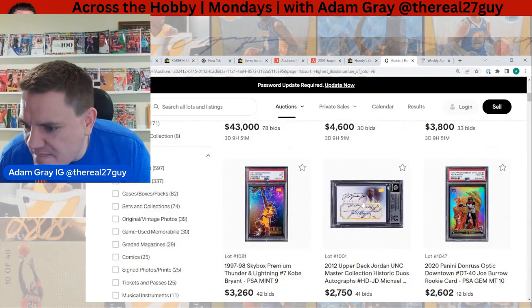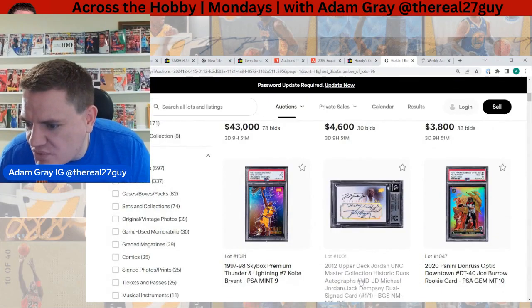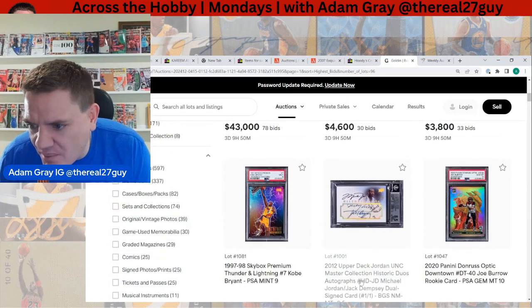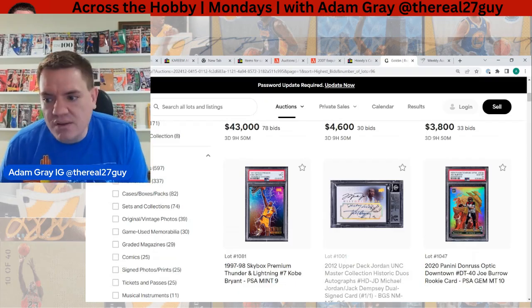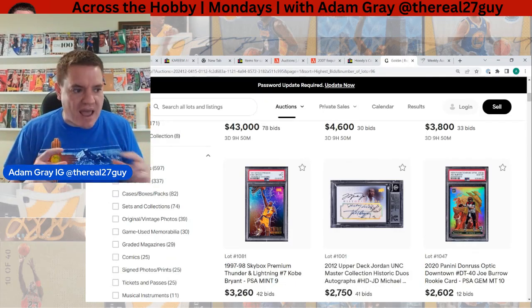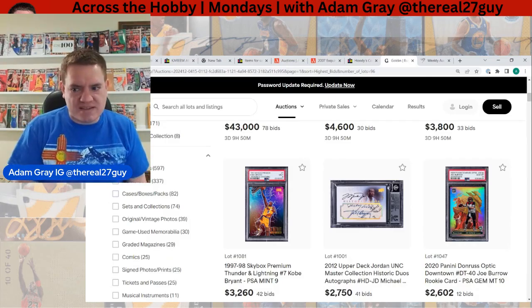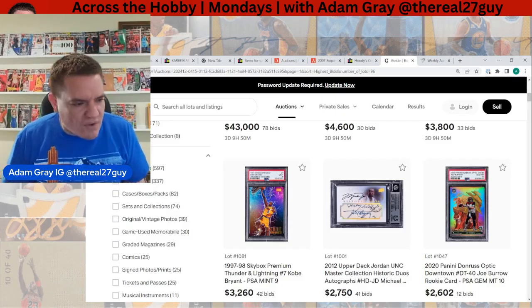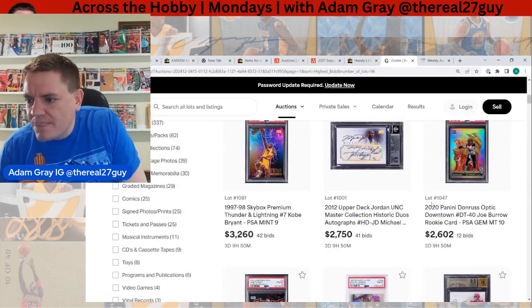Oh, what is this? Master Collection. This is a dual. Is this Dean Smith with Jack Dempsey? Boy, I need to know what the combination is there. Why do we have Jack Dempsey and Michael Jordan on the same card? I should know, but I don't. So this is one of those cards where they take a Jack Dempsey document, cut it out, put it on the card, put it in front of Michael Jordan, and say sign it. What does Michael Jordan say when he's signing next to Jack Dempsey? We've got to figure out what the combination is there.